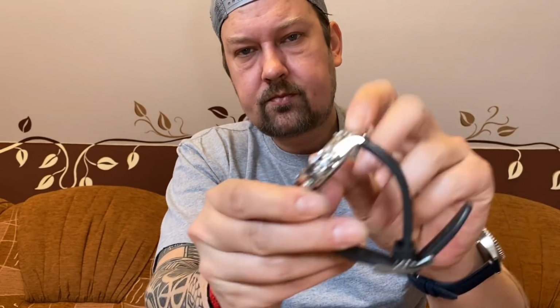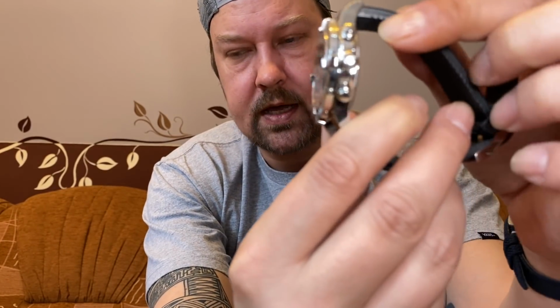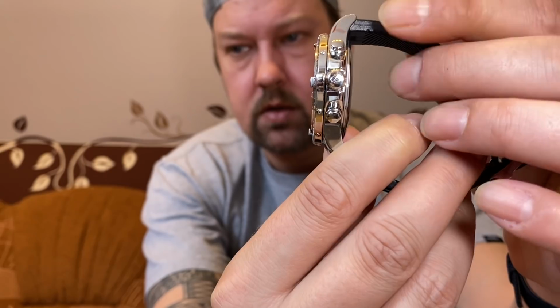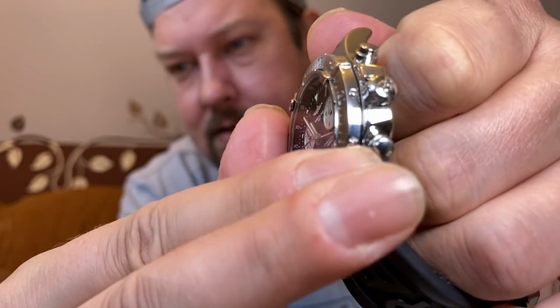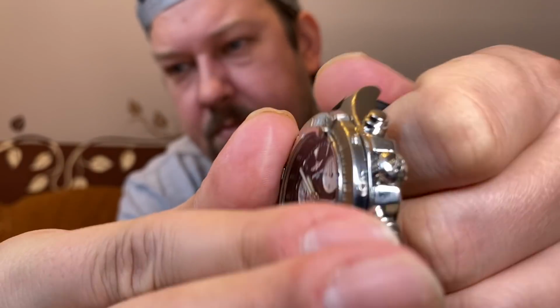Of course, here you've got the crown, you've got the pusher, and that is, as I said, for start-stop, for multiple times and all of these different things. As we went through, incredible pattern here. You've got the moving bezel, right? And so the bezel, what you can do with that is set it, and then it works with your tachymeter, right? And then it's just unbelievable.